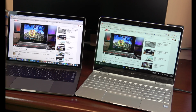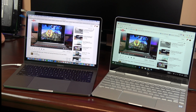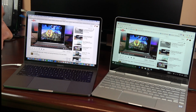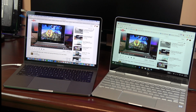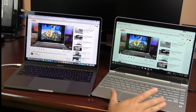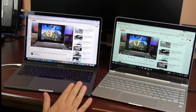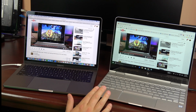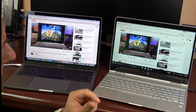So you can see between the two sound systems, they both sound great. On the sound system for the HP, I'm going to give that a 5-star. I think it's fantastic the way that they did a quad sound like that. The top facing speakers and the bottom firing speakers, this sound system actually gets a little bit louder than the MacBook. The MacBook starts to distort at around 75 to 80% volume, so I think the sound on the HP is just a little bit better.